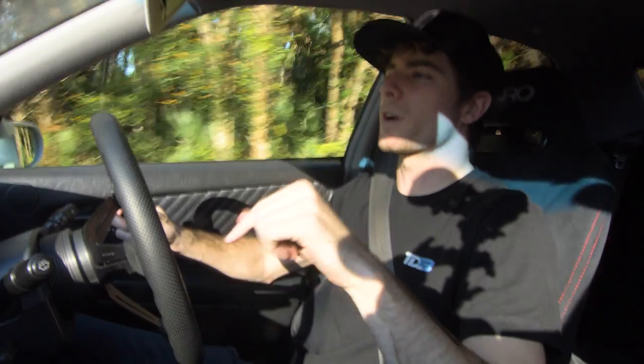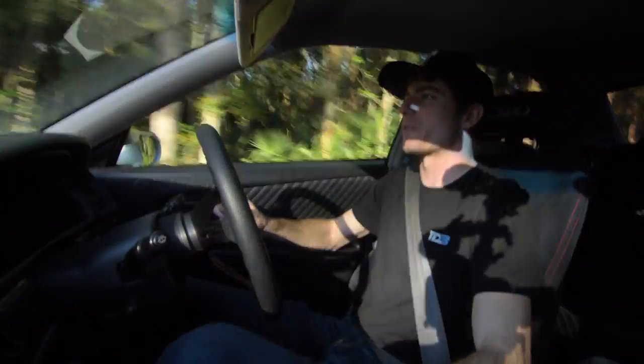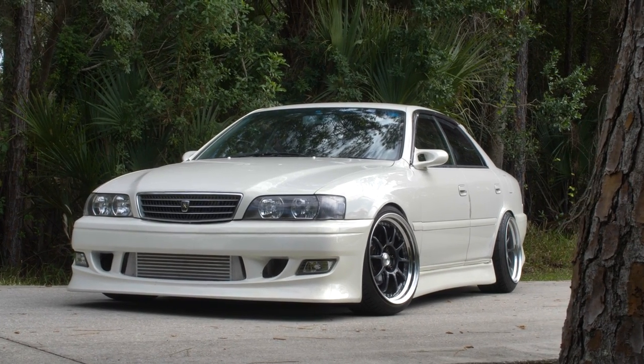So the R154 did come with this car, and that's probably why it feels so suitable in this car, because it was designed for this car. But it's funny for me, because I always think of the R154 as a swap transmission most of the time with the JZs. But this started out as a naturally aspirated automatic car, and it turned into this.